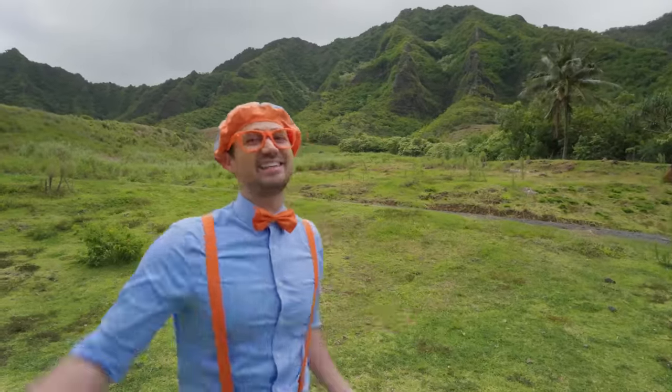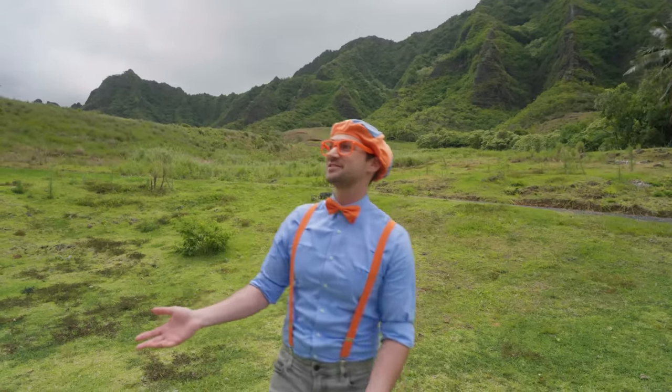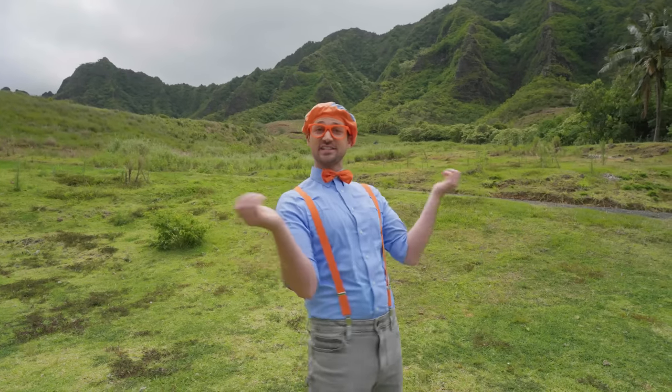Whoa! Aloha! It's me, Blippi, and look at where I'm at. Today, I'm on Oahu, which is an island of Hawaii. Wow, isn't it beautiful here? Yeah, the trees are so green, there's so much green grass, and the shrubs and trees look so happy.